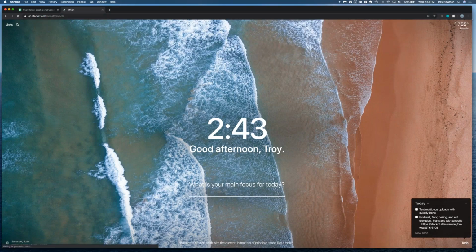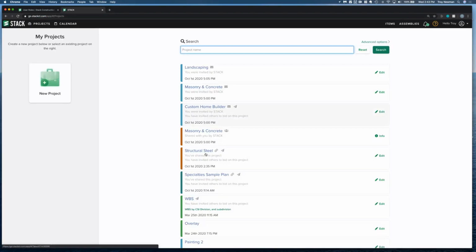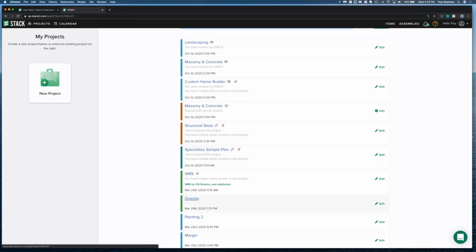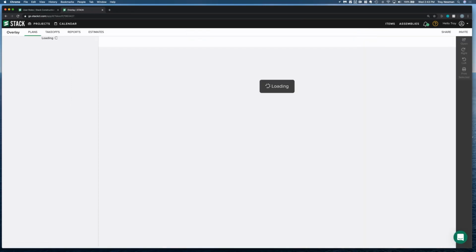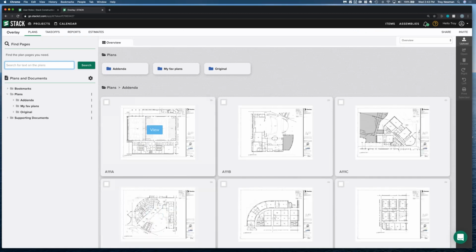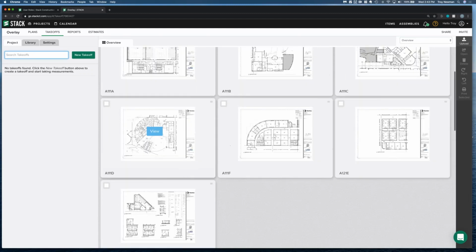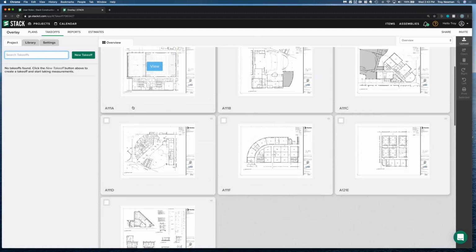So you can move your takeoffs. In the past, you would go back and copy and paste them, which was okay, but it's a whole lot easier just to move them while you're in overlay mode. So again, here's back to my original. I haven't done any takeoffs on this project. I just uploaded this.